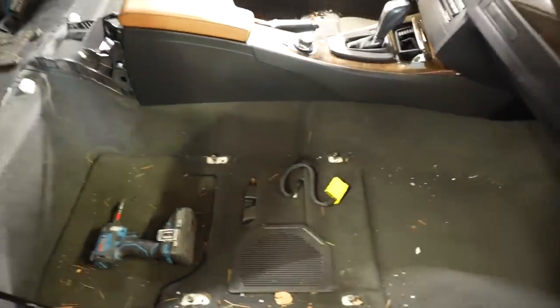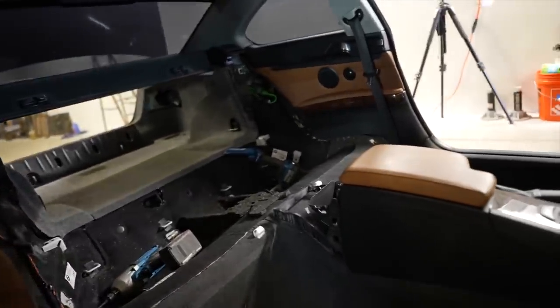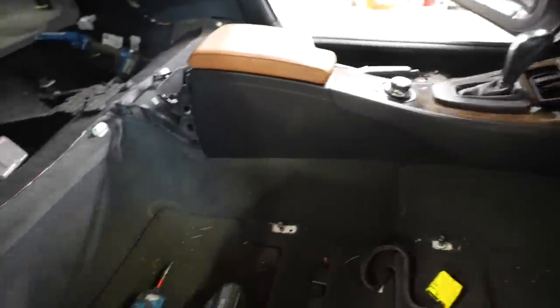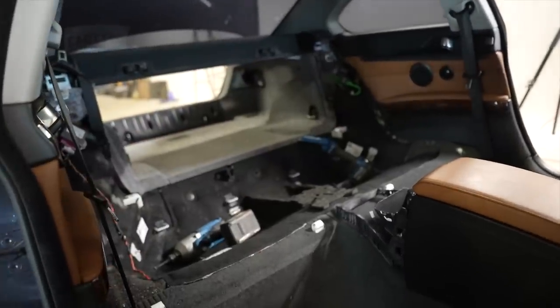Seats are out. Racing seat goes back in. Fire suppression goes right here. With this car, we're not going to go too crazy with the weight reduction. We have a very, very good power to weight ratio on this car, similar to the Bentley Continental GT Supersport. So we're just going to take out carpeting and things that are going to get in the way and maybe catch on fire while welding.